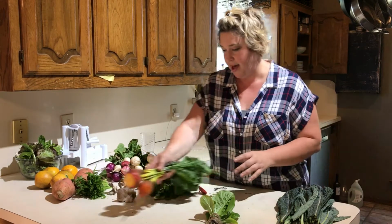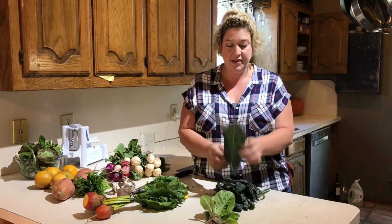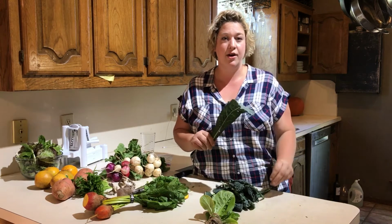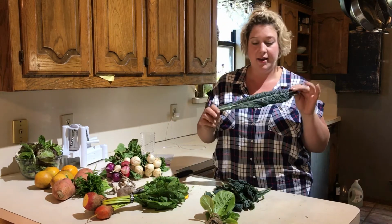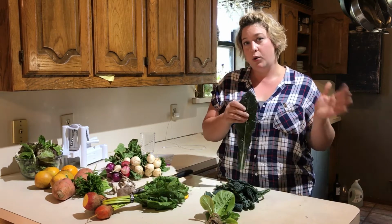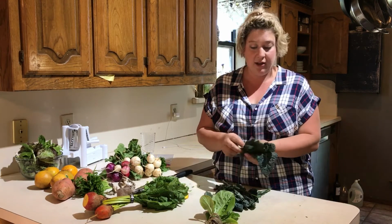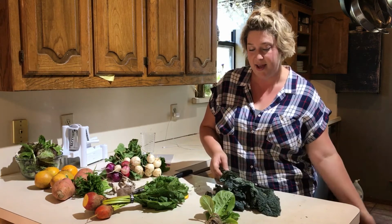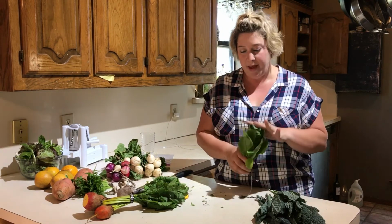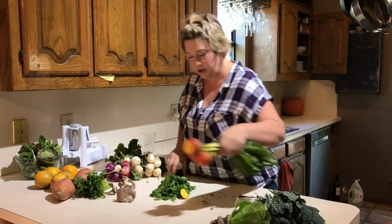And then we have dinosaur kale. This is a type of kale, and if you don't know, this is the very best kale for making kale chips. So you can do them in the dehydrator or in the oven on low, and these are great for kale chips. If you don't want to do kale chips, they're great for sauteing and just eating for dinner. We have some romaine lettuce.